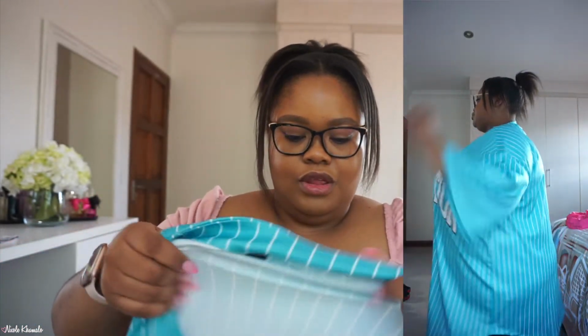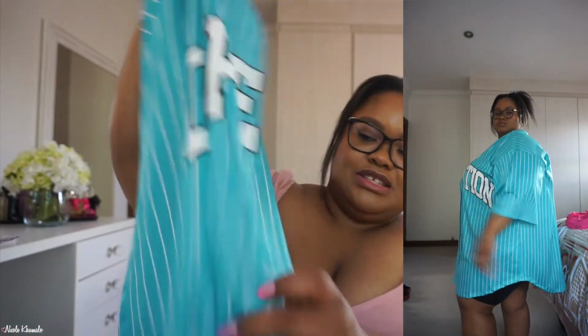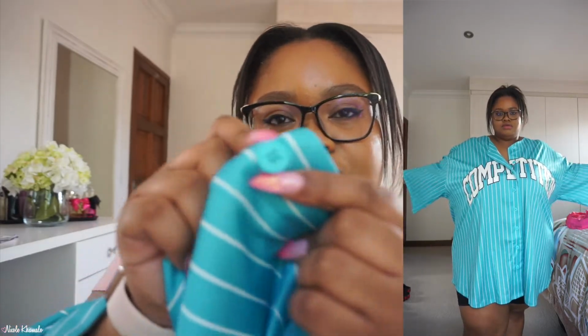But yeah, it's this huge oversized long kind of baseball tee. The material is stretchy, and it's a button down. I've obviously tried this on because the buttons are not done up all the way, but the buttons are this beautiful blue color as well, and they give you an extra button just in case you lose one. They're a beautiful matte, so pretty. I love this color, you guys. I love this color. It's so beautiful. Oh my gosh. So yeah, this is the reason for the entire order.